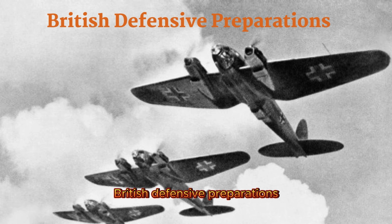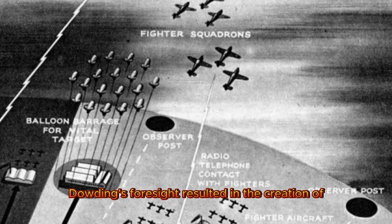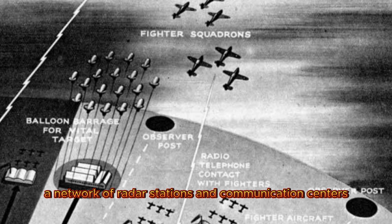British defensive preparations. On the British side, Air Chief Marshal Hugh Dowding led the RAF in developing a complex defence strategy. Dowding's foresight resulted in the creation of the Dowding System, a network of radar stations and communication centres that provided real-time intelligence on enemy movements.